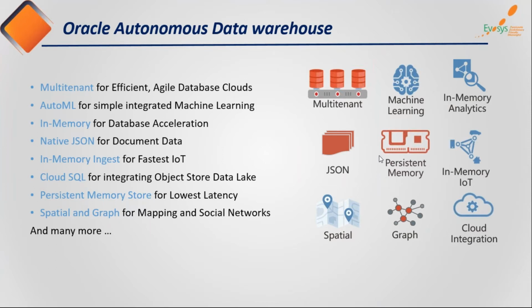Now, when we talk about the next portion, let's get a bit more detail. It says AutoML, in-memory, native JSON. Sometimes you have many stream analytics itself. Your process related to data streaming actually gets involved in the picture when we are looking into the external market factor for every other data set.